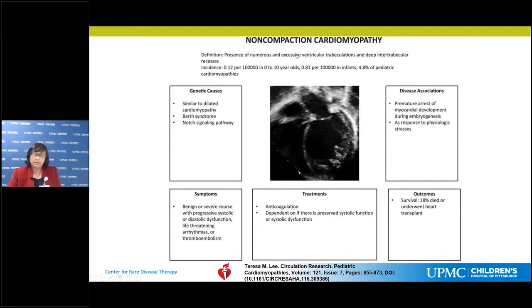Another common kind of cardiomyopathy called non-compaction cardiomyopathy. Many of you might have heard of this as LV non-compaction. We are increasingly diagnosing it in children. And here the heart muscle seems to lack the compaction within the left ventricular muscle. So you'll see a lot of a spongy appearance. We call it increased trabeculations.